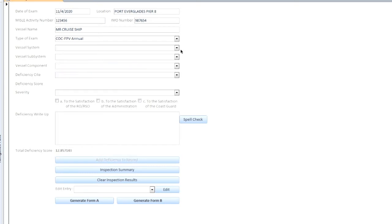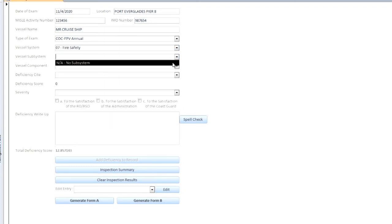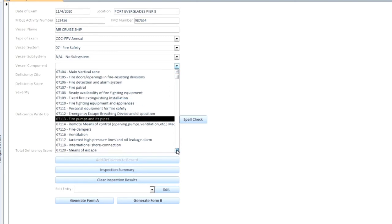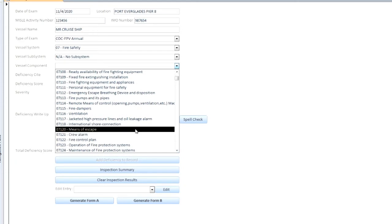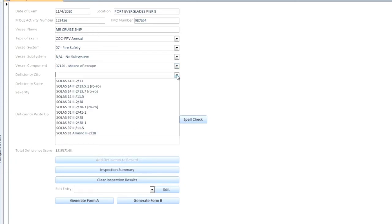So another fire safety. This one's going to be means of escape. So vessel component, we'll go ahead and scroll down, and there we go, 07120. Don't forget, you can also use the MISLE user guide to help you find what is going to be the best site for the condition found. So we know it's 2213. There we go.